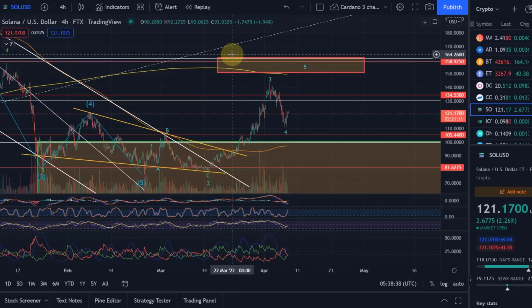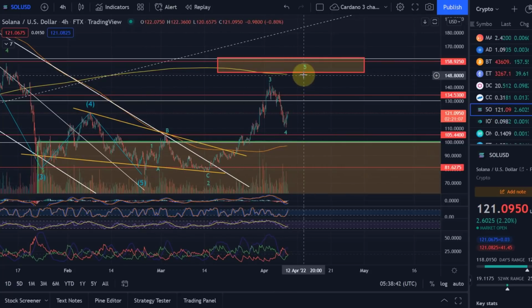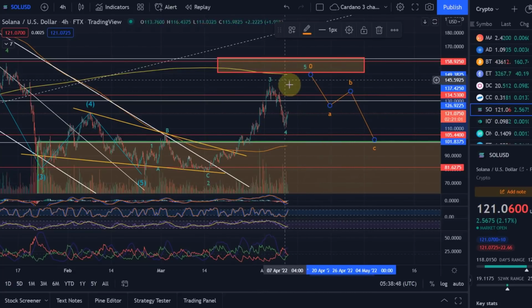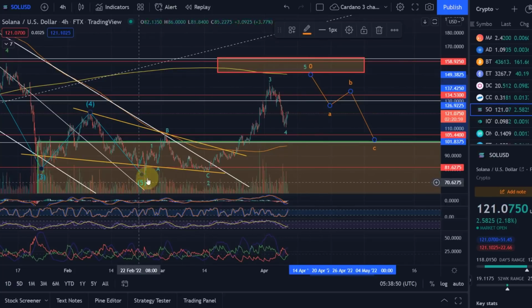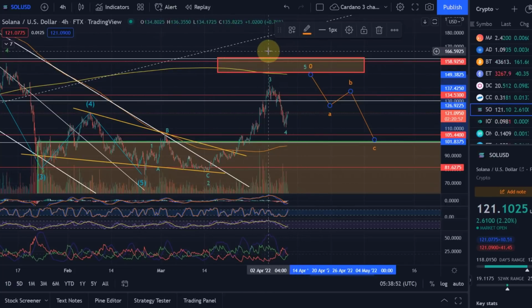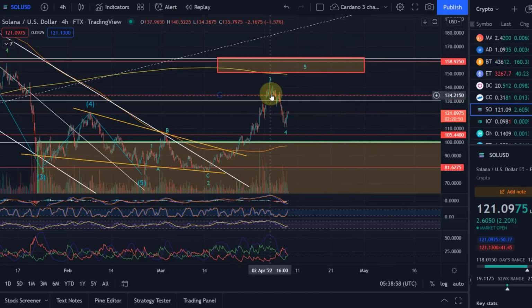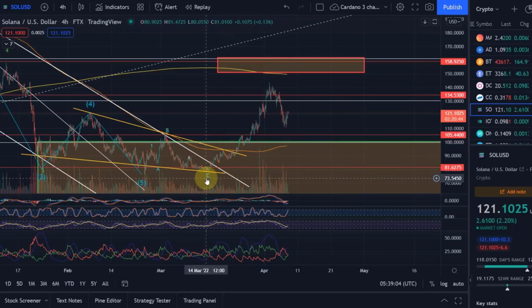How to get confirmation? Well, confirmation we could receive in that we now move up into that wave 5 and then get that next ABC, and that would come down once more quite low. That would then be a larger wave 1, and this here would be a wave 2, and in a wave 2 there would be another entry point. So that's what I'm trying to communicate here. Looking interesting currently for Solana, but again, it's a scenario, I don't know.